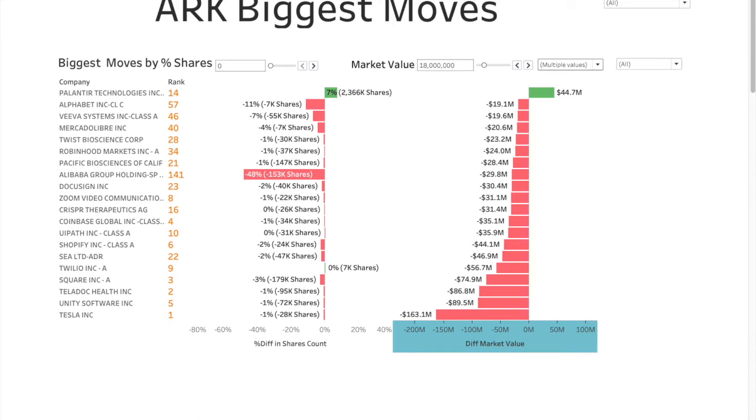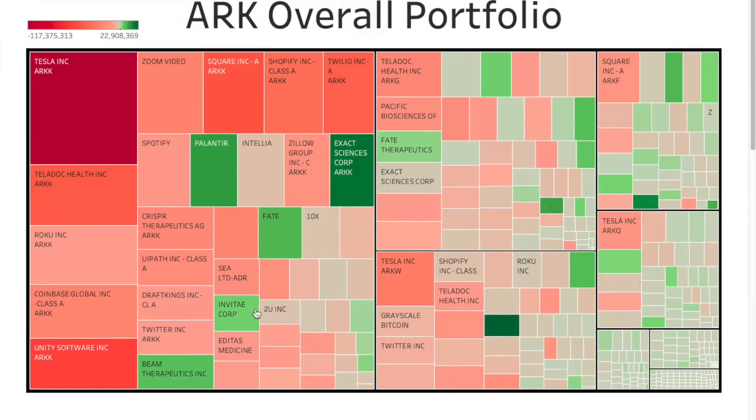Now let's go over the overall portfolio. Looking red today, Tesla being the reddest red, and Exact Sciences being the greenest green. Palantir also greenest green, as you can see. Now we'll go over the new and removed companies. There are no new and removed companies today. The total number of companies remained constant.